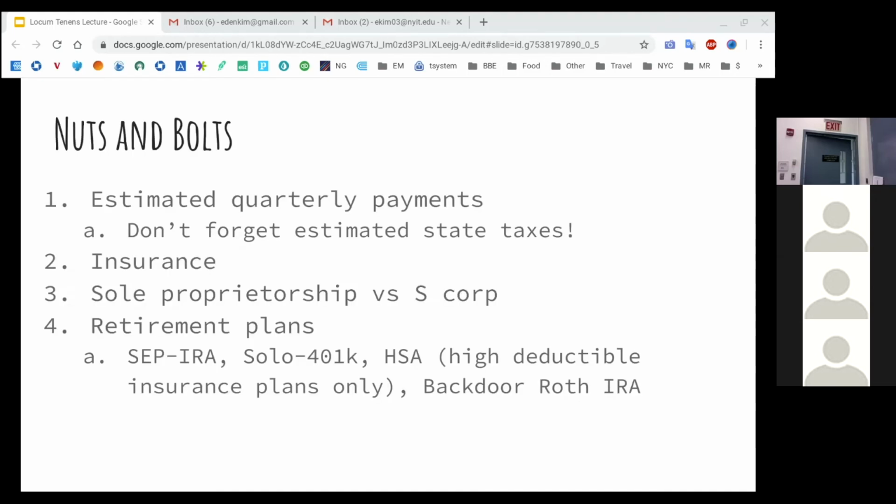All right, so, final nuts and bolts of working as a locum tenens. You do have to pay your own taxes. They don't come out with every single paycheck like they do when you're a W-2 employee. So what you have to actually do is estimate how much income you're going to get over the course of the year, and then from that, figure out what your total tax burden is, and then divide that by 4. And you pay it in April, June, September, and January. In addition to that, let's say if you live in New York, every quarter you also have to pay your state taxes, your local taxes, and then there's a separate commuter tax that you also have to pay.